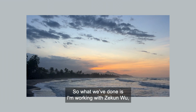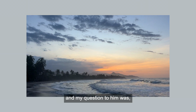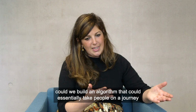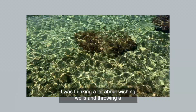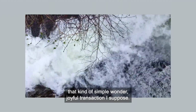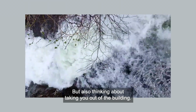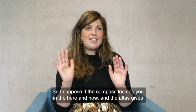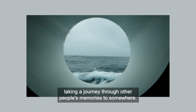So what we've done is I'm working with Zekan Wu, who is a holistic AI developer. And my question to him was, could we build an algorithm that could essentially take people on a journey and give them a piece of water so they could go on a journey through water. I was thinking a lot about wishing wells, of throwing a penny into a wishing well and making a wish, that kind of simple, joyful transaction, I suppose, but also thinking about taking you out of the building. So if the compass locates you in the here and now, and the atlas gives you a window into somewhere else, this is a way of taking a journey through other people's memories to somewhere.